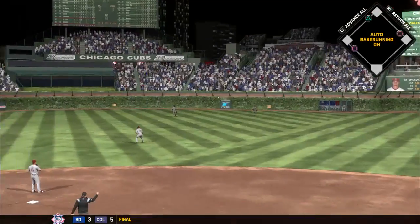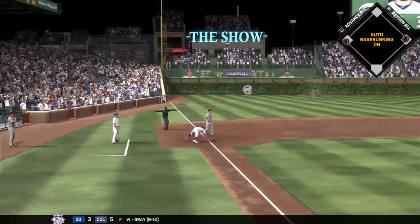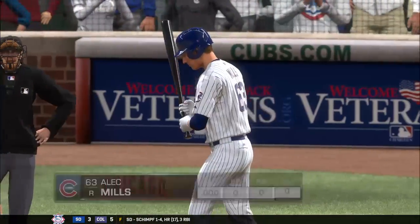The catch is made deep in the alley, and here comes the runner from third. And this will come in far too late. He's in there at third. Now batting, catcher.